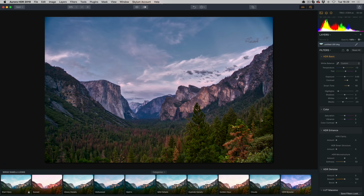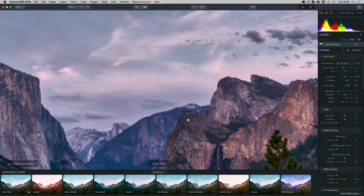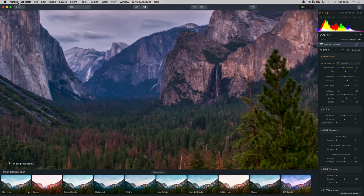And then what I usually do, because that's what I love about Aurora, is I can work with layers. So, you know, the starter look already did a lot of it. I mean, check it out, before and after. You know, I hardly started the photo. And if you zoom in at 100%, you'll see you don't have halos. It's just much better quality of HDR, and it's really, really cool.